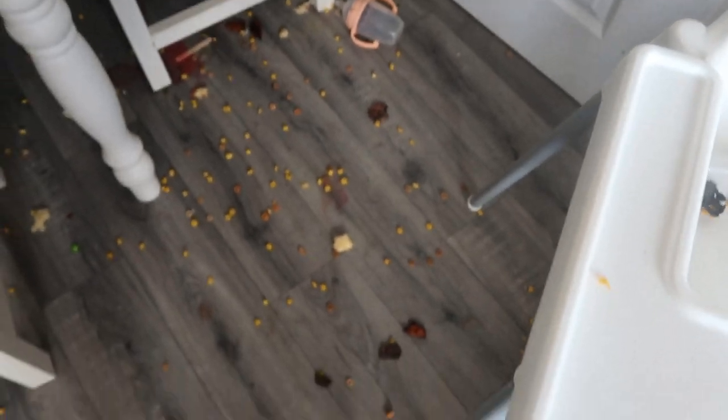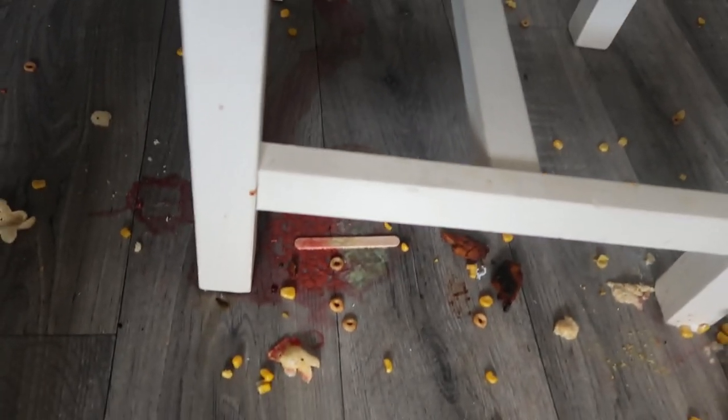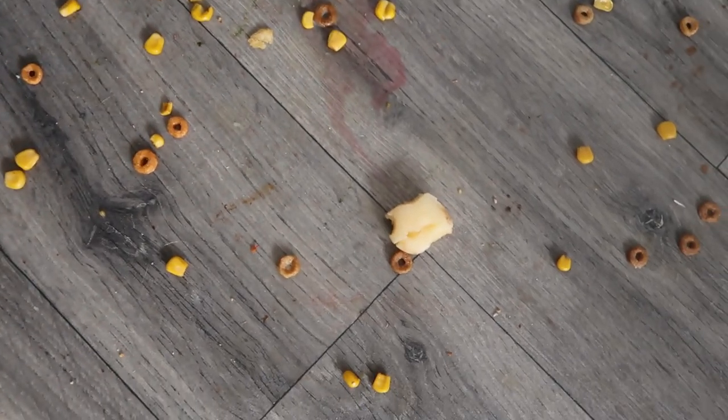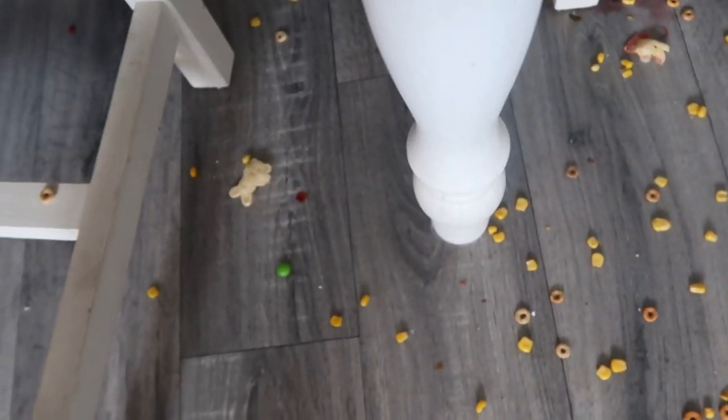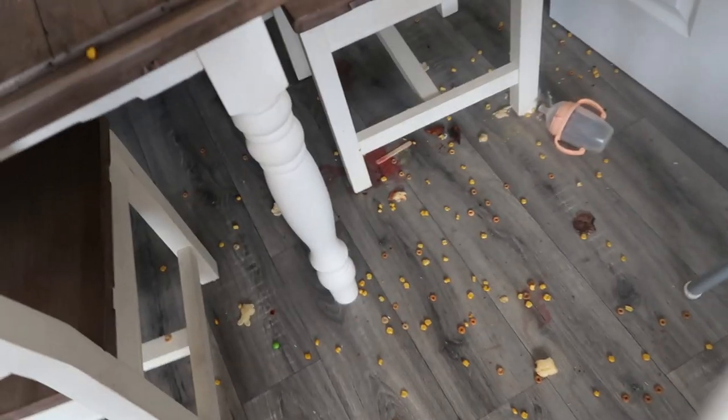This is what feeding a one-year-old looks like, guys. We've got a nice ice pop melted onto the floor. We've got some Cheerios. We've got some sweet corn. We've got a Baby Bell cheese. Oh, there's a Pom-Bear. There's a Skittle. That's not from Snow. That's one from one of the other bigger boys. So I'm going to show you what I do to tackle all of this.